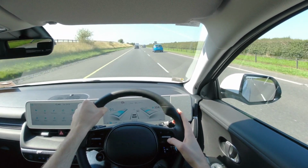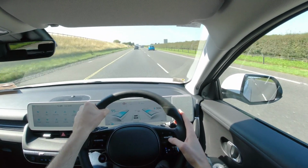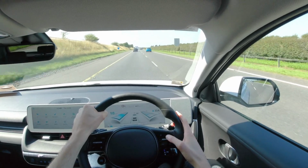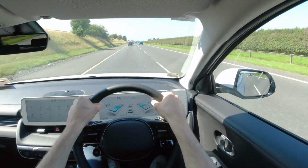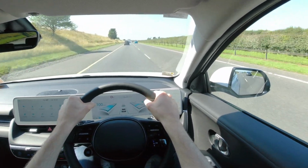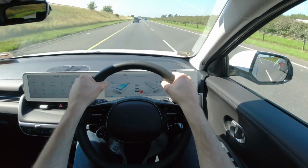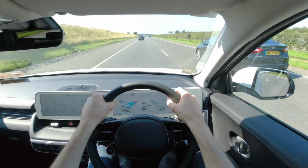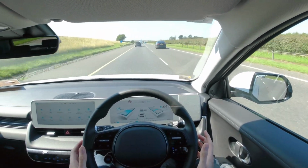Real world figures probably more in the region of 340 kilometers, which has to be said is still more than most people will need on a daily basis. From behind the wheel, it really doesn't feel as big as it is. It drives like a hatchback, and you've got plenty of safety tech like a reversing camera to help with parking. The seating position is a little bit higher than a hatch and feels similar to that of a crossover's driving position. The two-spoke steering wheel itself is wrapped in a leather-like material.